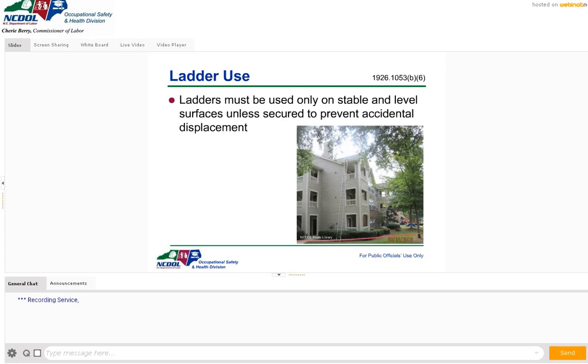So a contractor, what's a contractor going to use sometimes instead of working off of ladders? What are they going to use? A lift, an aerial lift, bucket truck, scaffolds. There we go. Or a scissors lift. So again, what are we using the ladder for? Are we using it for transitioning, or are we working off the ladder?